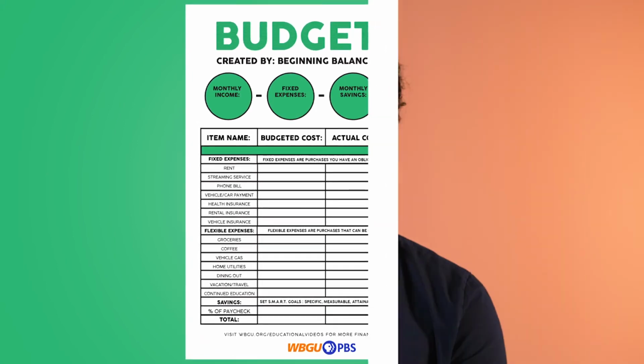There are so many resources available to track your money digitally, and there really is no downside to keeping better track of your money, so what are you waiting for?